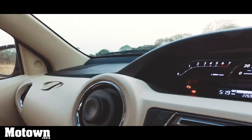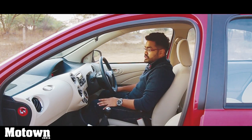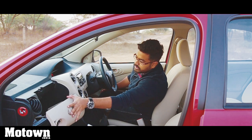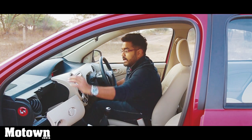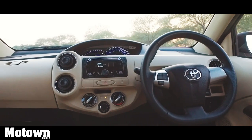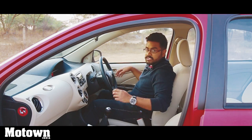You get a digital RPM gauge and an analog speedometer with the right amount of information displayed over here as well. You also get a pretty spacious glove box. However, this does not drop down completely and you do need to reach out into it, so that's something which could have been designed better. You also get airbags for the driver and the co-driver and bottle storage spaces in the doors.